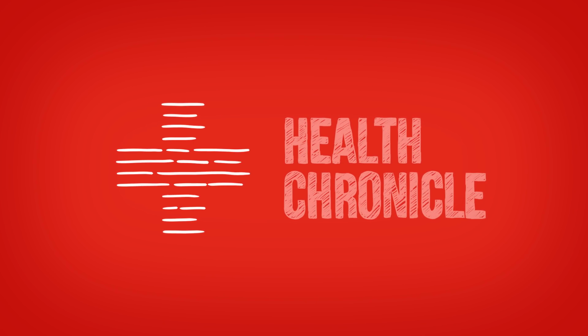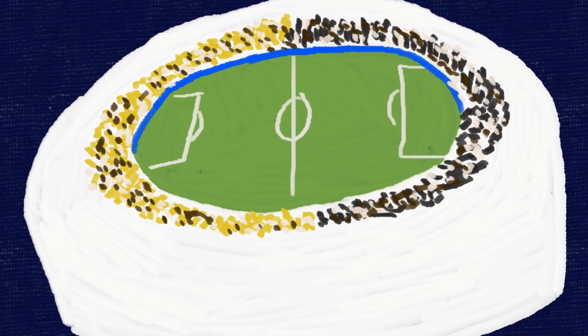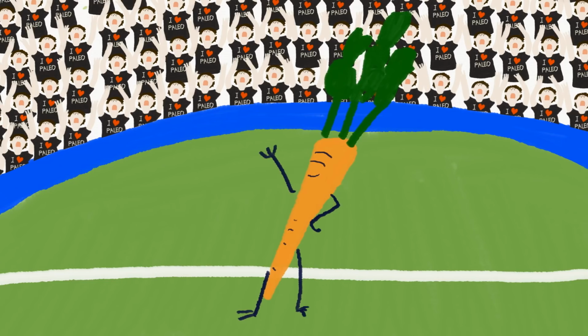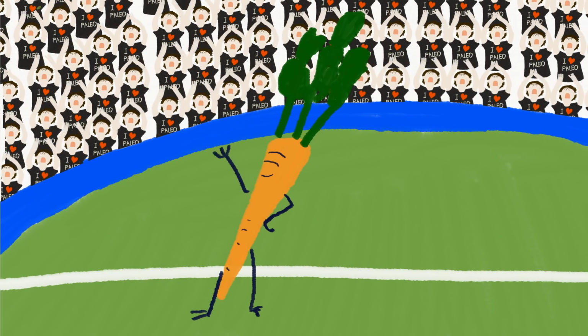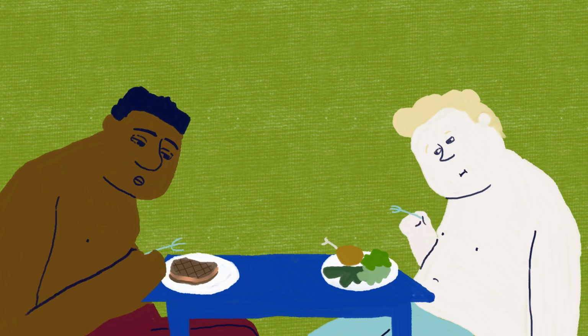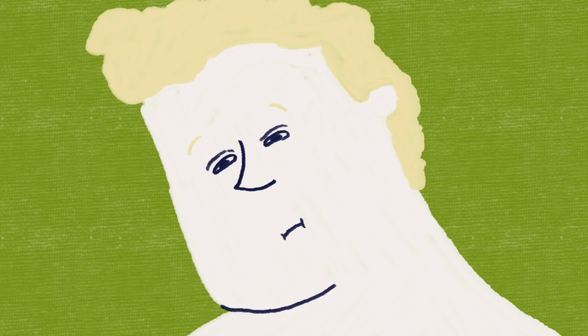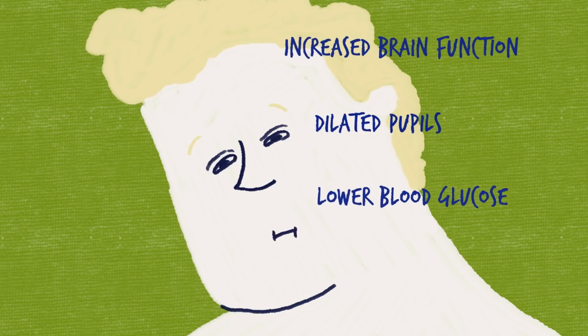Chronicle. Let's start with the similarities. Both the paleo diet and the keto diet have legions of fans. There's a good reason for this. They both make you feel good. People practice these diets not only due to physical health benefits like weight loss and increased energy, but also psychological effects like mental clarity and enhanced focus.